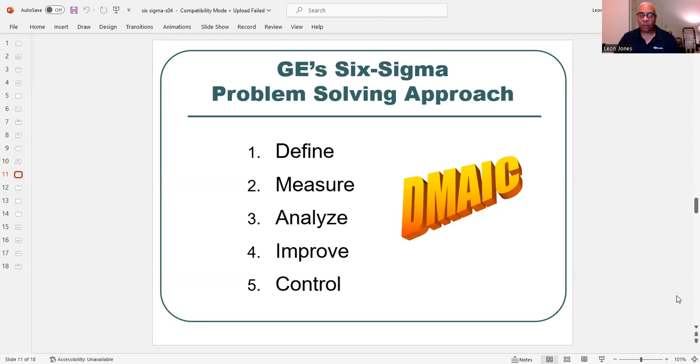All right, GE, now this is definitely familiar. GE has a problem-solving approach, and I use the acronym DMAIC. What's DMAIC? It's define, measure, analyze, improve, and control. I took a class on statistical process control. Saw a lot of DMAIC. Well, we're going to break down and find out what DMAIC is.